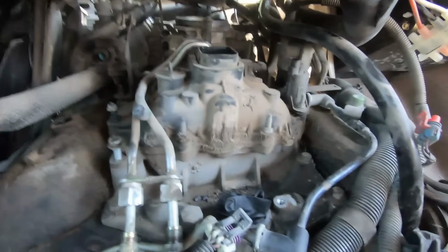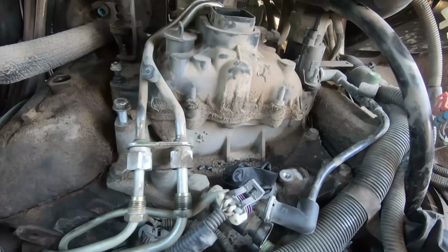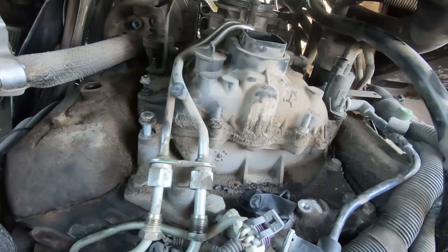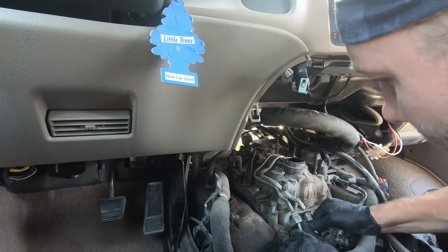But again, we've got new bolts for it. They look like they're probably in pretty decent shape, but I'll go ahead and replace them regardless. So, nice clean engine. Well, relatively speaking, I've seen a lot dirtier. So 30 minutes in, just updating you because we're probably pretty close to getting this all out of the way.